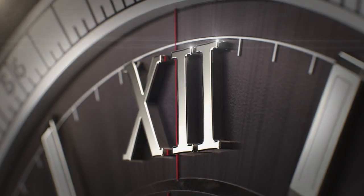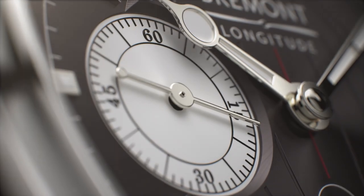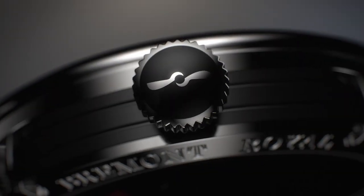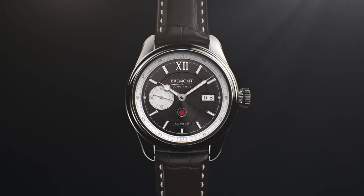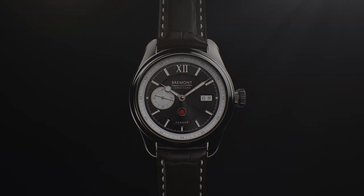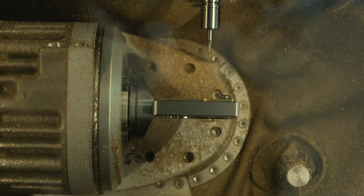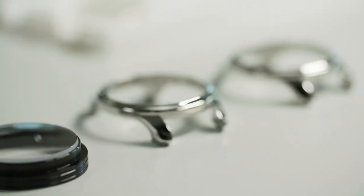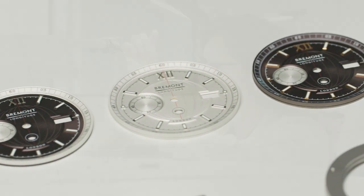The Bremont Longitude pays tribute to Great Britain's role in clock and watchmaking and contribution to time, astronomy, and navigation. It has always been Bremont's ambition to bring the art of industrial high-end watchmaking back to British shores. The classic yet contemporary design of the limited edition Bremont Longitude marks a significant milestone in this journey.